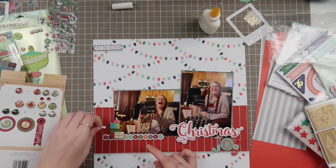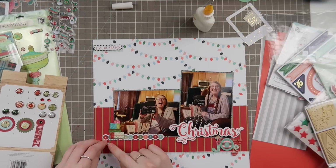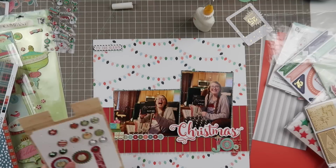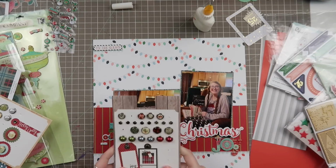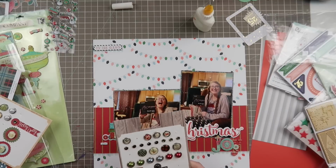I am using just simply my Scotch Quick Dry adhesive in my fine line bottle. By far my favorite adhesive to use, although I haven't tried that many, but I like it better than the Tombow adhesive, which I find to be too tacky for my liking.